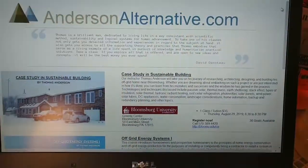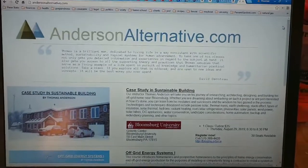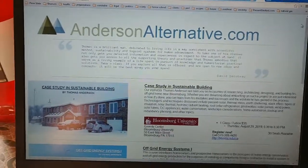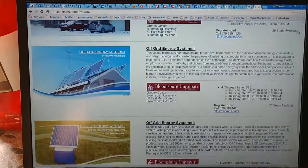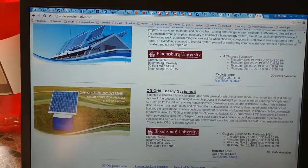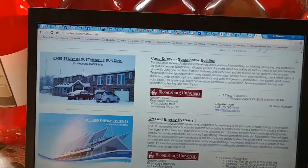And I also wanted to reference my website where I talk about more of my motivations for why I want to be off the grid. And so here's my website, andersonalternative.com. And this is basically just where I put all my class notes. So I do teach a couple of courses over at Bloomsburg University, and I keep my class information, my syllabus, my notes here for anyone to access.